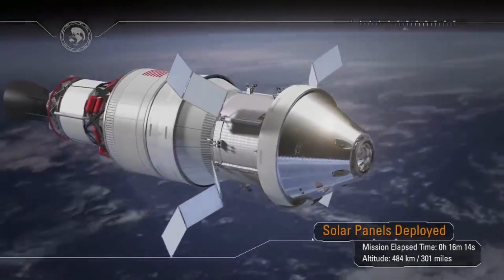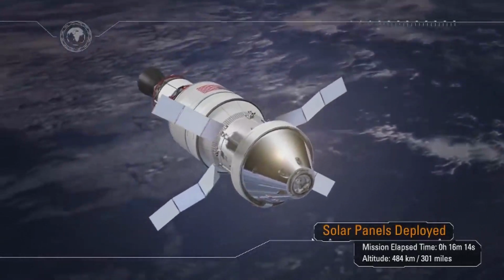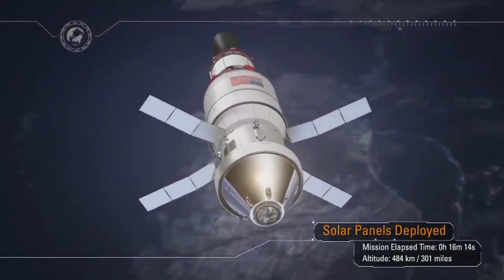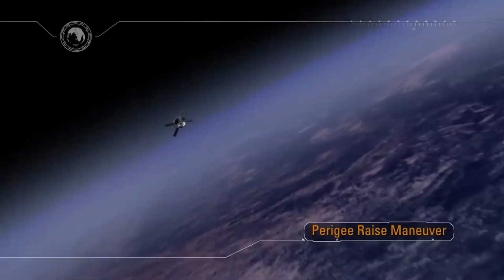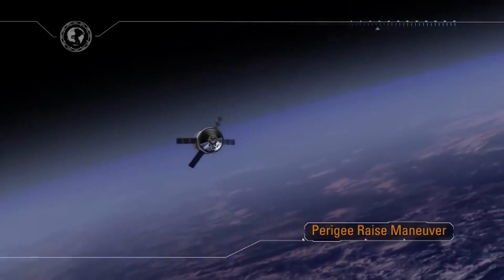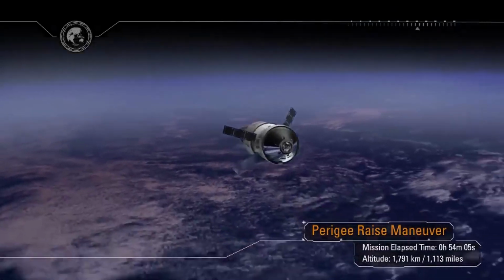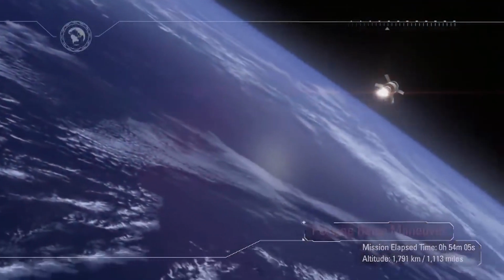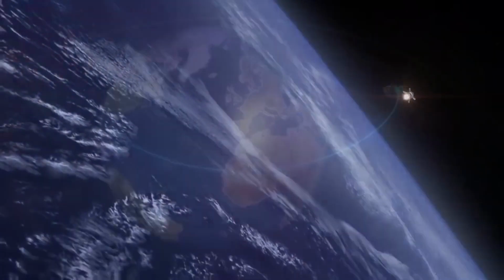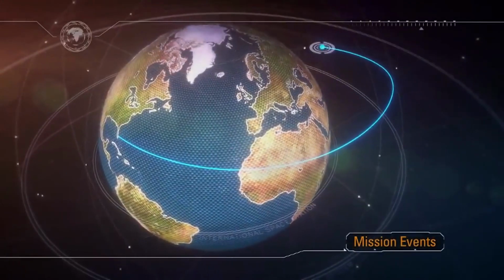Following solar array deployment, the arrays are positioned into a load-bearing configuration to prepare for the perigee raise maneuver. The raise maneuver will ensure an Earth orbit and use the thrust provided by the interim cryopropulsion stage. Once the perigee raise maneuver is complete, Orion systems are checked prior to committing to the translunar injection, or TLI, maneuver.